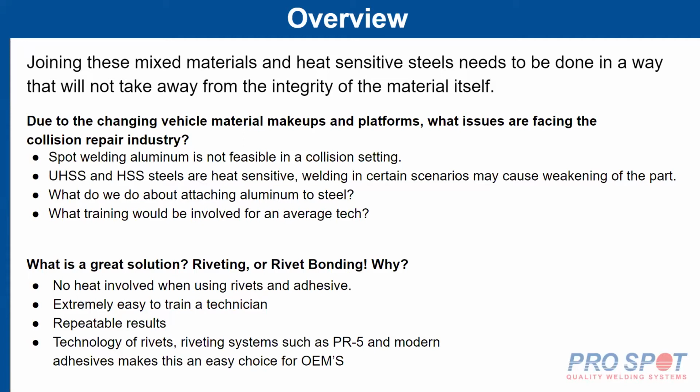So why is rivet bonding a great solution? Well, first of all, there's no heat involved when using rivets and adhesive. So we just talked about the heat sensitive materials that we're working on nowadays and how repairing them or joining those materials in the wrong way can have an adverse effect and make the repair not safe for the consumer to get back in the car and drive down the road.